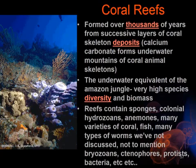Reefs can contain sponges, colonial hydrozoans, anemones, a lot of varieties of other corals, fish, types of worms that we haven't even gotten to their phyla yet, not to mention bryozoans, ctenophores, protists, bacteria. There's all kinds of organisms that live in a coral and help maintain the balance of the community there. And it's very important that if you ever are snorkeling or scuba diving around a coral reef, that you don't touch the coral because you can damage it even if you touch it lightly, and it can kill a significant amount of that area. So whenever you're swimming around a reef, just look, don't touch.